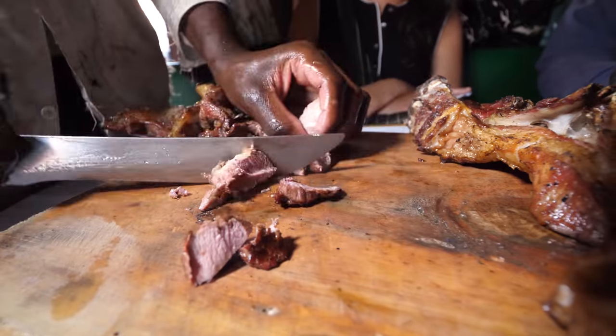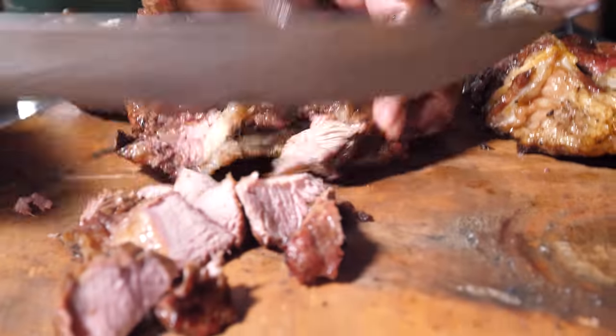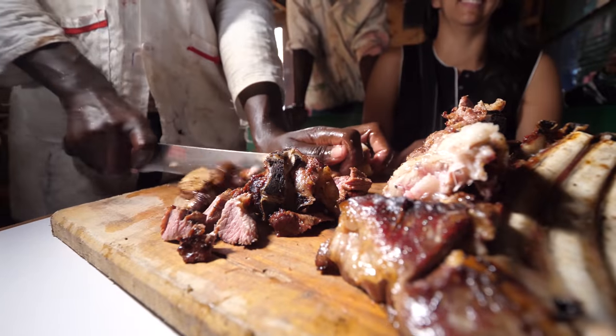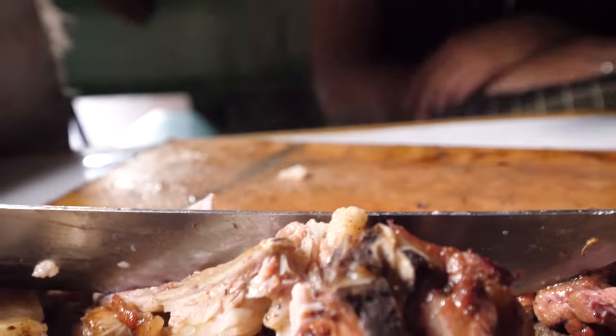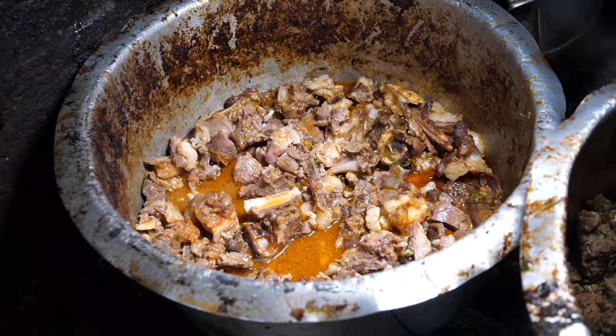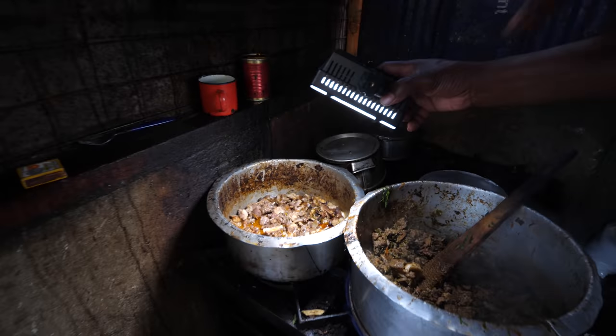The slicer. You enjoy your meat. So we got the kondo choma, which is the sheep roasted, but we're also getting the nyama fry, which is the meat fried up. You know, fried with tomatoes and with onion.